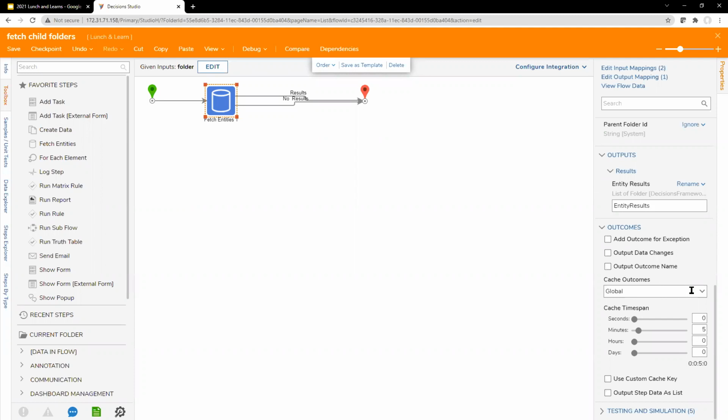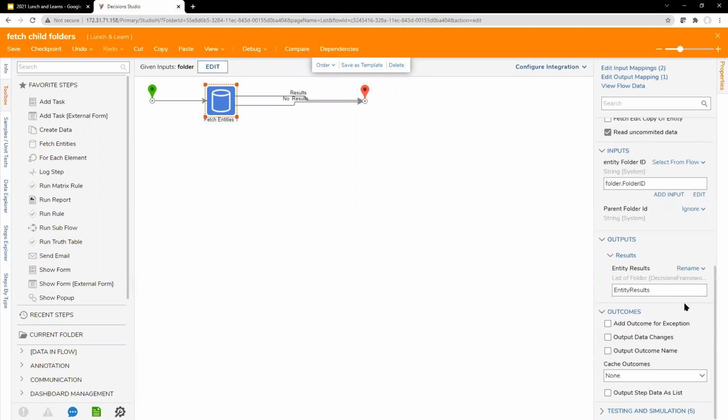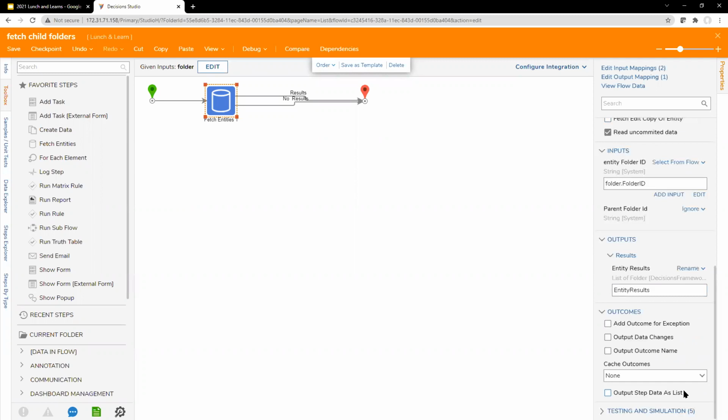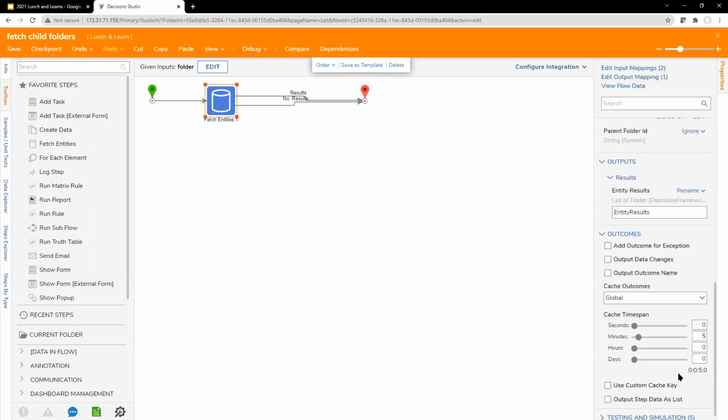I believe what this option gets you is control over how it's caching. If you set this to none, as you've pointed out already, it's going to do a fast fetch. It's reading from memory. But when you set it to none, you don't really have any control over when it's actually going to refresh, when it's going to check the database again. When you set this to global or per user, you can set that time span at least. So then you can control it: okay, in this case, every 5 minutes it will check the database and get any updated entity through there.